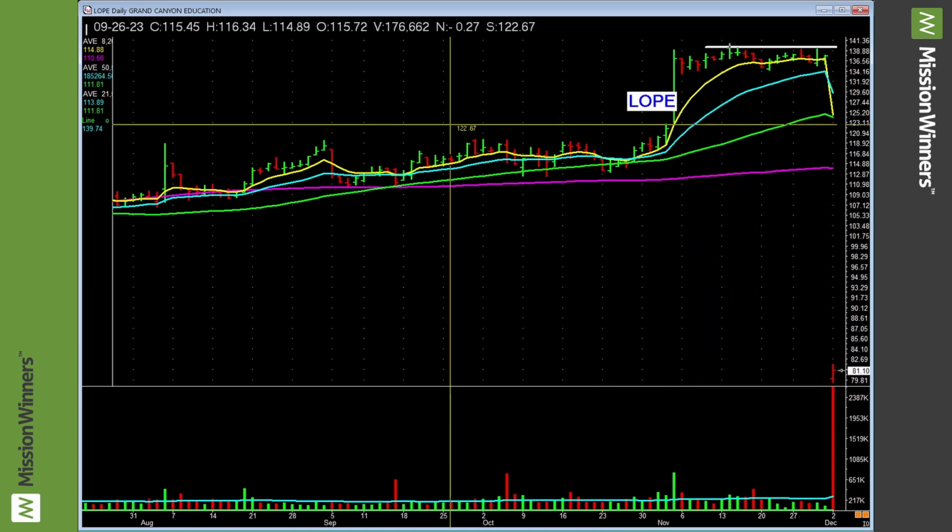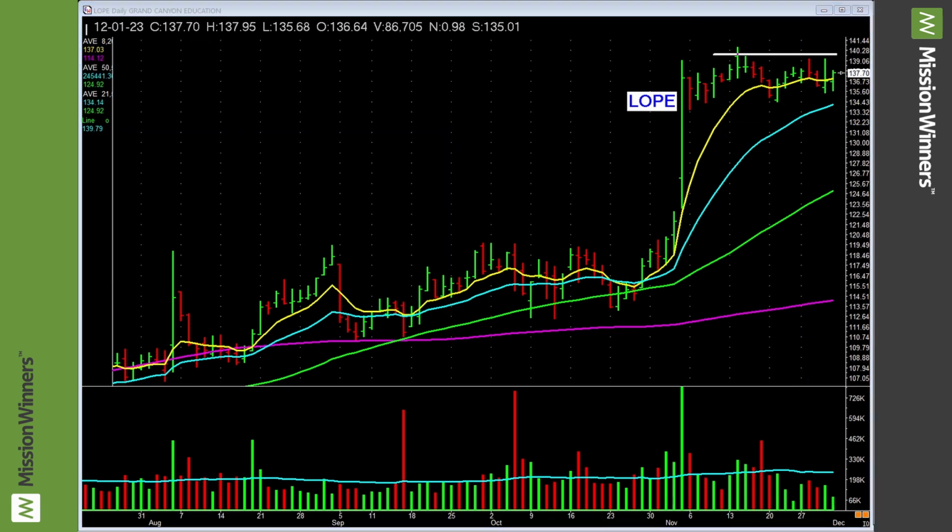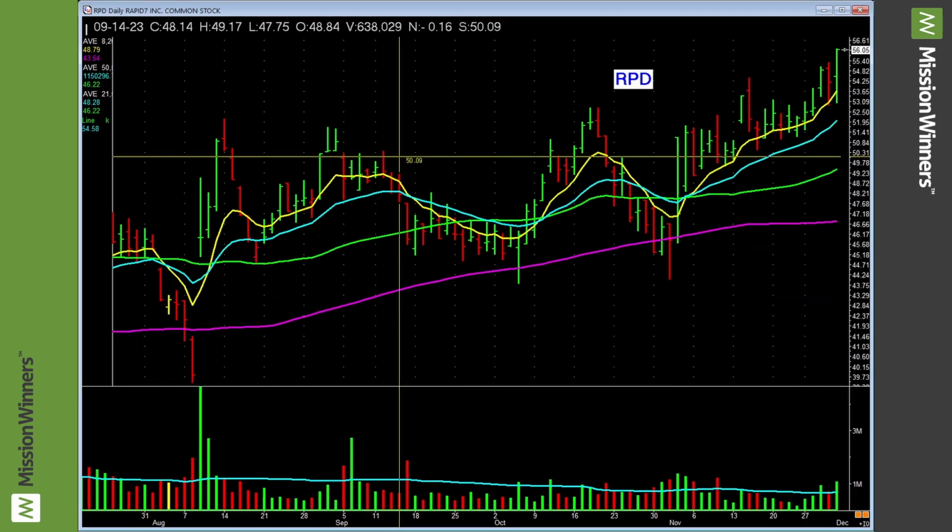By the way, it's in a good group. It's group number 3, and that's what we like. So there's number 1. Let's continue onwards here. Again, these are just some stocks to watch.